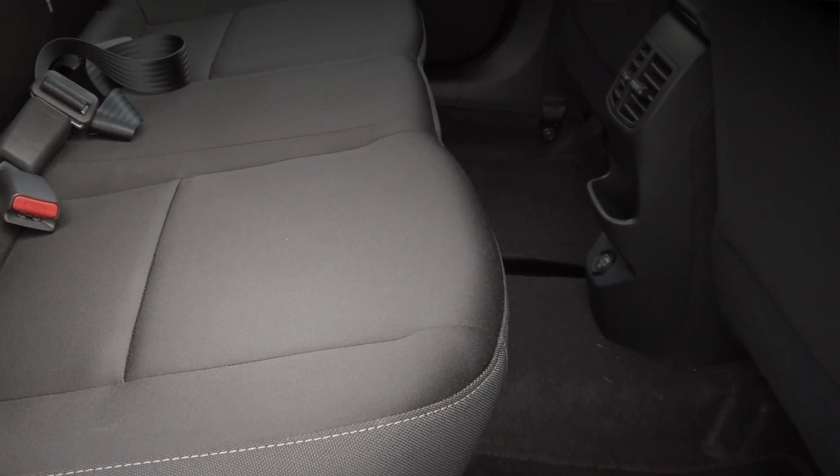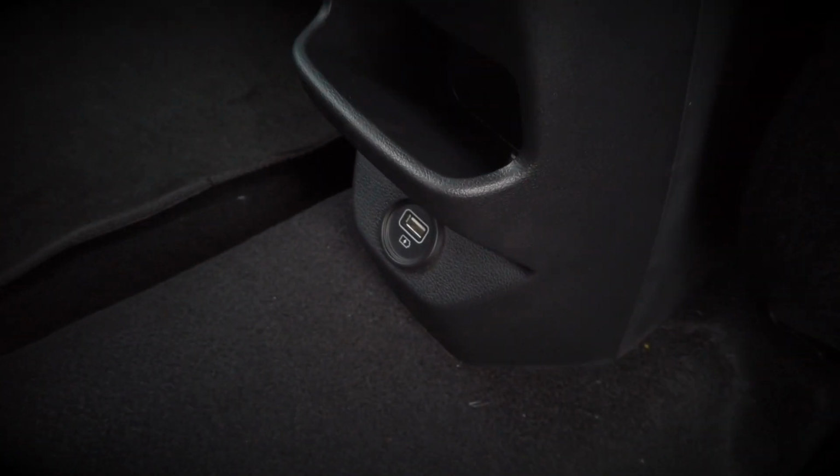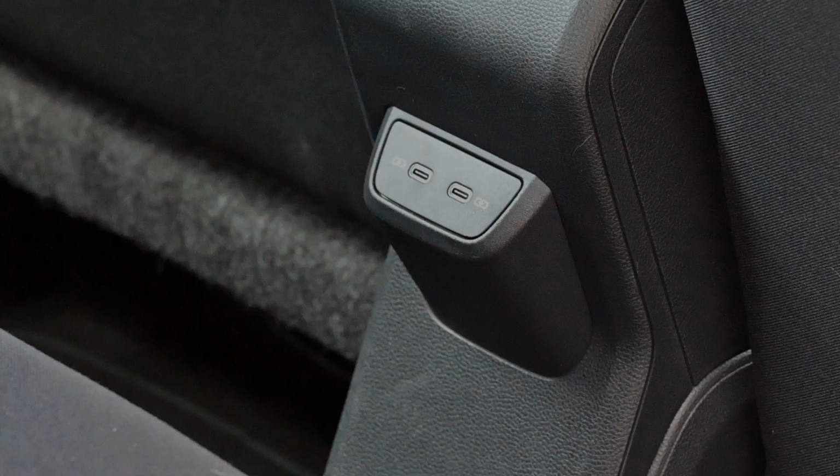What I do love, it is amazing to see air vents in the back of a car at this price point. They've also put in a tray for you to put your mobile phone in while you are charging, because there's one USB charge point here as well. It was something I really liked when I was in the Polo. Even at entry level, they had 2 USB Type-Cs. Connectivity is such a massive thing. Nicely done.